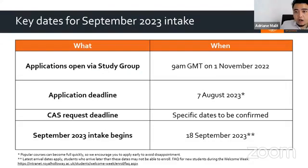Okay, so in terms of the key dates, the application deadline is the 7th of August. Now, I'd like to advise you, though, that the 7th of August is actually already quite late, especially since you're applying for a visa. So I would suggest that you submit your application a lot earlier, okay? And yes, the September intake starts on the 18th of September. So the time frame is not really that far, yeah?